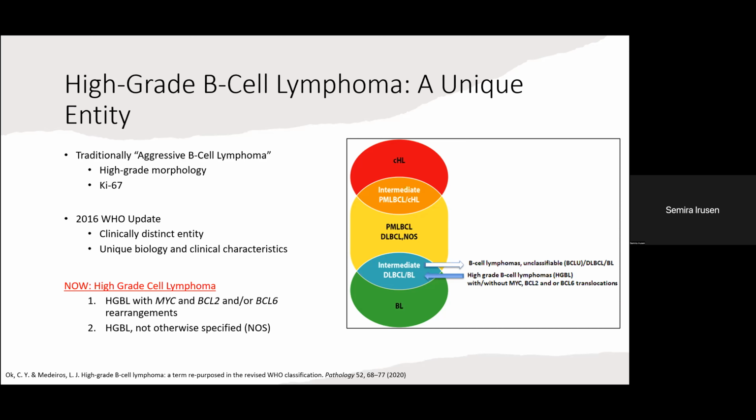High-grade B-cell lymphoma defines its own distinct entity, which is recognized for its unique biology and clinical characteristics and often worse outcomes. If you can see in the little diagram, it shows a change where these were classically the gray zone intermediate between diffuse large B and Burkitt's. Most of these have been reclassified either as high-grade NOS or high-grade B-cell lymphoma with the relevant translocations. So this term now encompasses high-grade B-cell lymphoma with MYC and BCL2 and/or BCL6 rearrangements, colloquially called double hit or triple hit lymphomas, or high-grade lymphomas not otherwise specified.